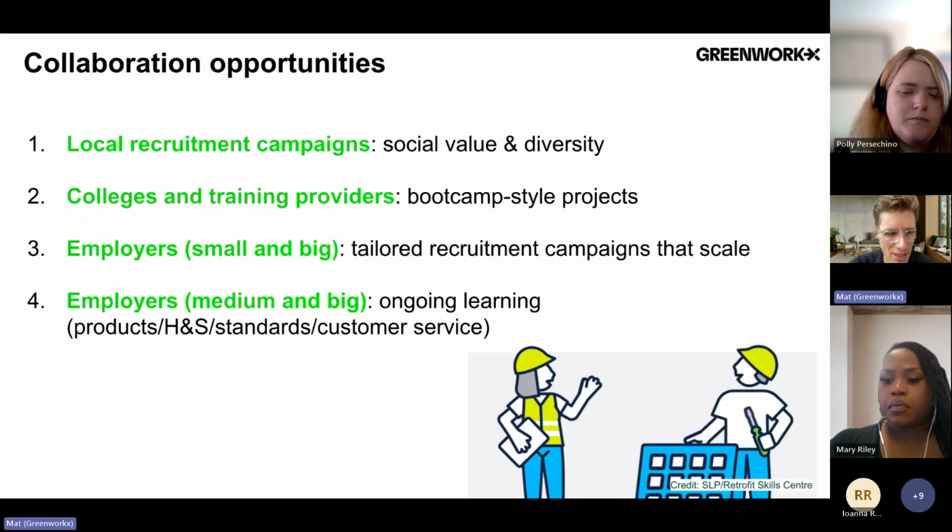Of course, the region has some significant colleges and training providers, and we need to think about how we can upskill people from zero to competent in a shorter space of time. Although that's not always possible, it's an important factor to consider if we are going to be connecting to local recruitment and engagement. Employers, small and big, we need to see how we can build tailored recruitment campaigns that scale for them. So essentially, it can't be too prohibitive for those employers in cost.